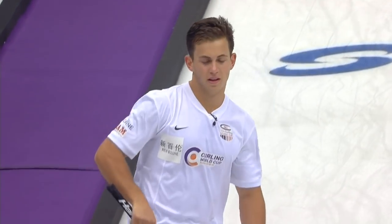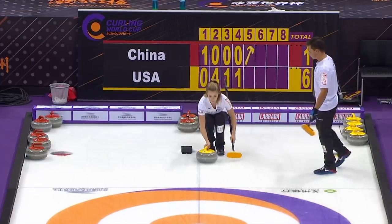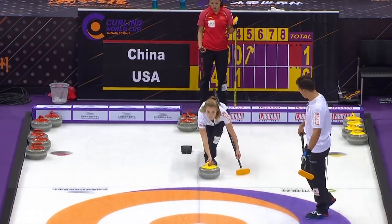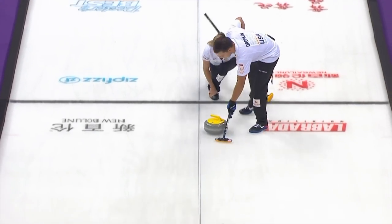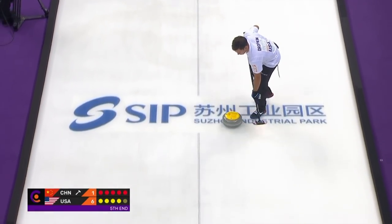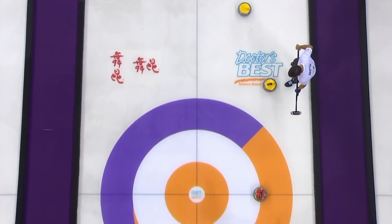So now we see the interesting tactical choice for Team USA: how do you defend against the power play? They can't remove that guard, but she wants to play across the face of it. Tap it into the house. The guard stone is a Team USA stone. She's trying to push it into the rings, but remember, she can't remove it from play. Pushes it straight.